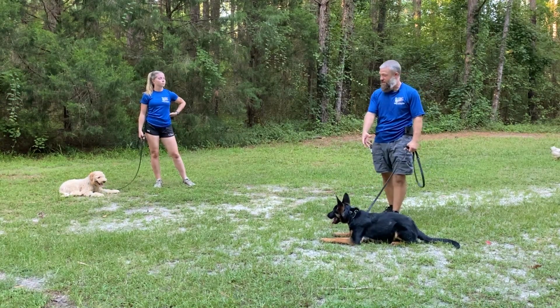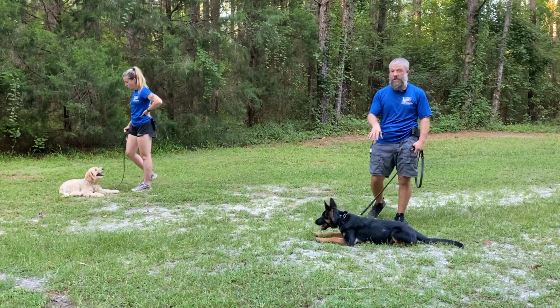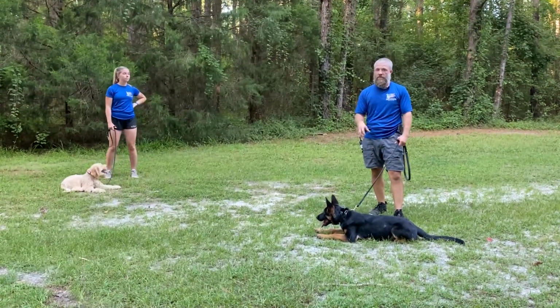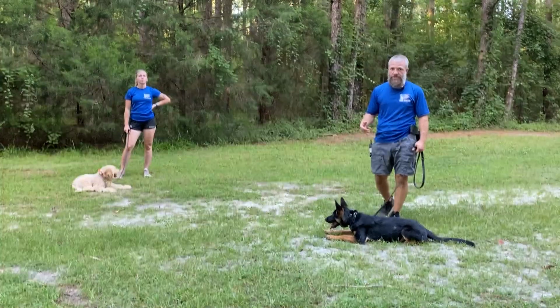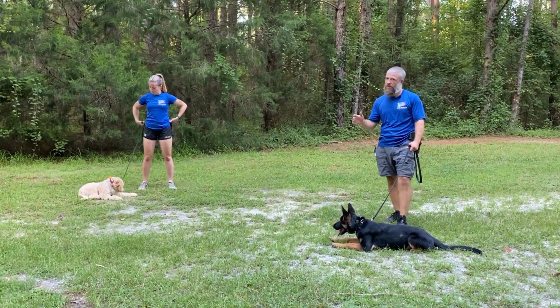So you can see how difficult, especially with Leia, she wants to play. She's getting amped up, right? And I'm putting her under control. This is causing a lot of frustration. So even with a dog that has training, it can be difficult to manage, right? But a dog that's untrained is going to be even more difficult to manage. So that's just another component to think about.